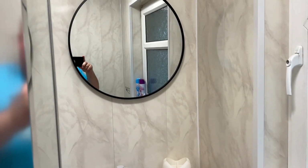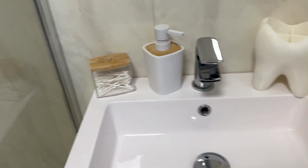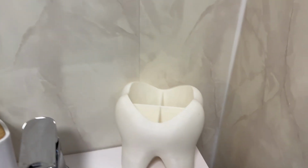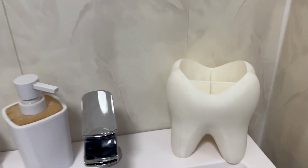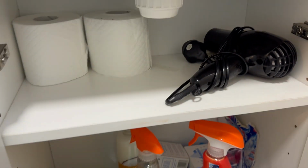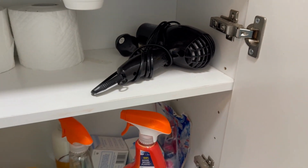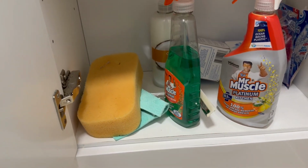Right, you've got a mirror. Shave my head. Looks like it's growing a bit, I need to shave it. They supply you with cotton buds, hand wash, and this lovely little bit here to put all your toiletries in for your toothbrush and stuff. Then your sink. They also supply spare toilet roll, hairdryer, spare cotton buds, and some cleaning stuff for the shower.